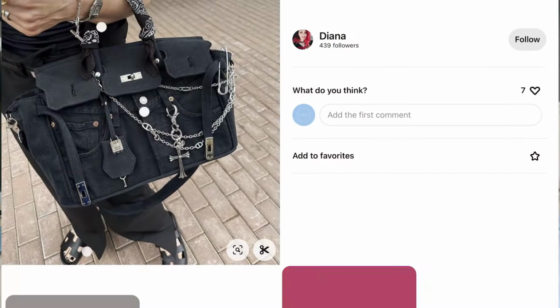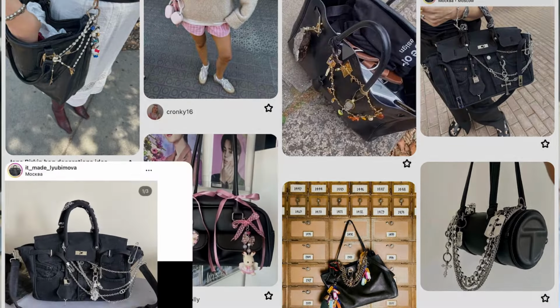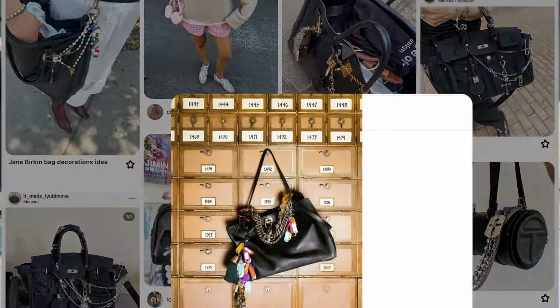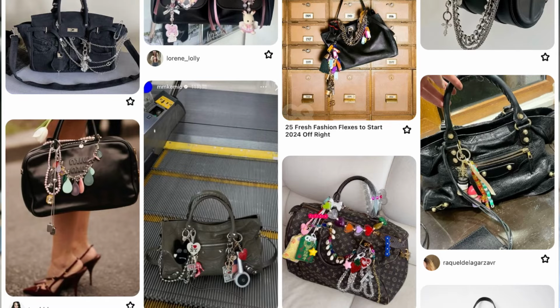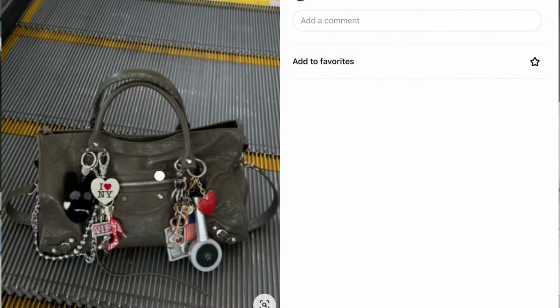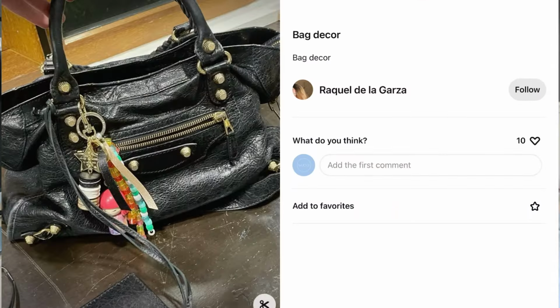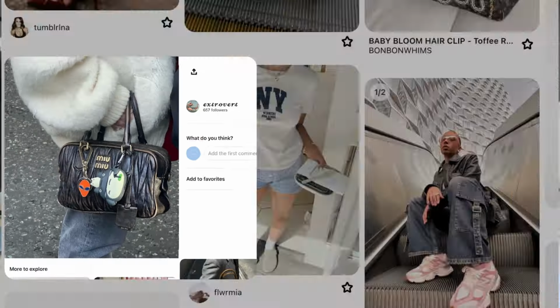And if you wanted to add a little flair, create a little personality for an existing bag, even a bag that maybe you don't even use, or it's out of your rotation, you're not that crazy about it anymore, this is a great way to reignite love for that bag. I've mostly seen it on designer purses, but in no way does that mean it has to be a designer bag in order to do that.